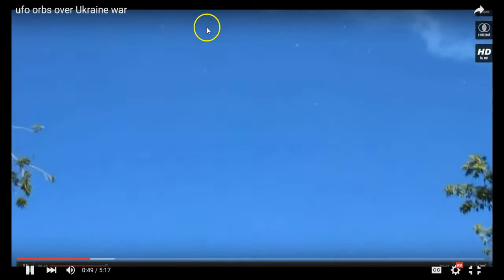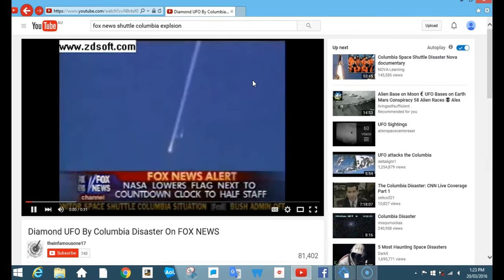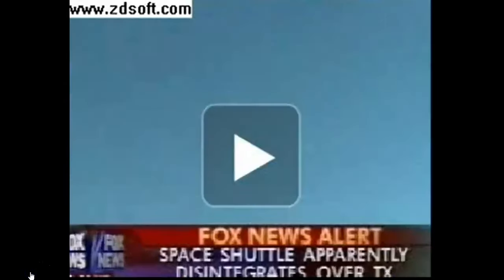So there they are there. They're all over the place. I just analysed these. There we go, just pause it. So it's 1, 2, 3, 4, 5, 6, 7, 8, 9 there. These are also appearing during the space shuttle explosion. And this is the diamond orb, the diamond UFO by Columbia disaster on Fox News. When Fox News was filming it, their camera pans out, and they saw this orb as well, and they zoomed in on it thinking it was part of the Challenger disaster debris. And I just paused it. There it is there. So again, we've got this happening during the explosion. Look at it. There we go.